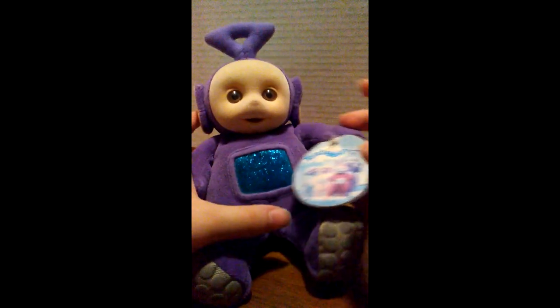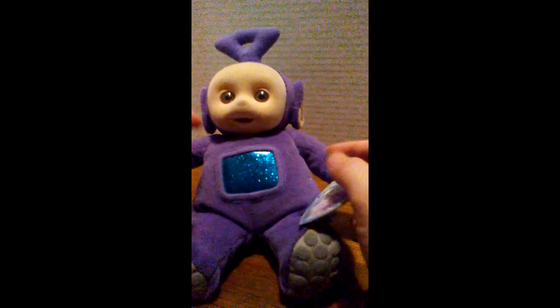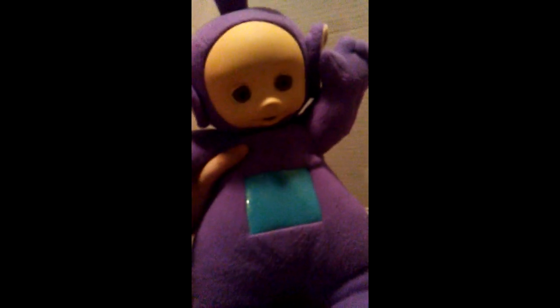And let's see, then there's this toy. It's like a little small toy. It comes with this tag. And then it's got all that stuff. Alright, let's see what else. Okay, here's the talking Tinky Winky right here. Again, I can't make them talk because it's very late.